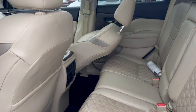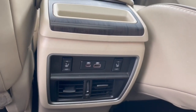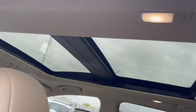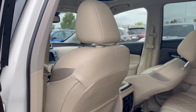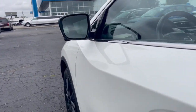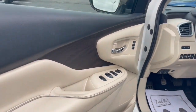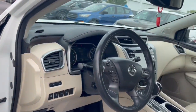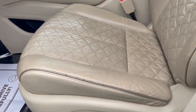These are just some of the great options this vehicle comes with: heated steering wheel, heated and/or cooled front seats, Apple CarPlay and/or Android Auto, navigation system, moonroof, heated driver seat, keyless entry, power passenger seat, heated rear seat, heated mirrors. Feel refreshed and renewed when you're behind the wheel of this luxurious Murano.